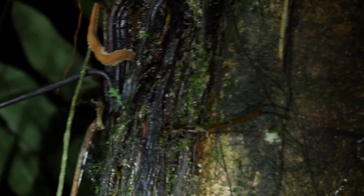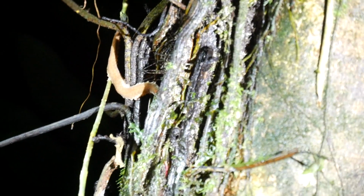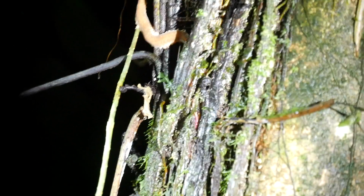Did you see this, Adam? I don't see that. Oh, maybe you didn't. This is really, really cool. Considered very primitive. It used to be considered in between the annelids and the arthropods.